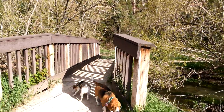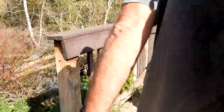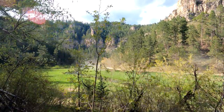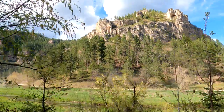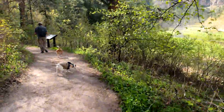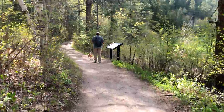Okay, so we're gonna try this hiking trail. I think it's a mile to get to the falls. So we're maybe a quarter mile into it. Look at this, it's so pretty. This is a beautiful hike so far.